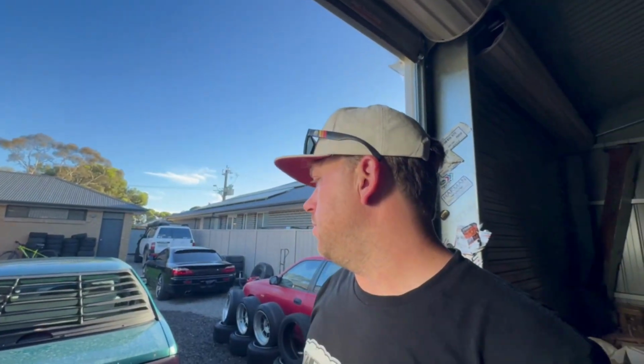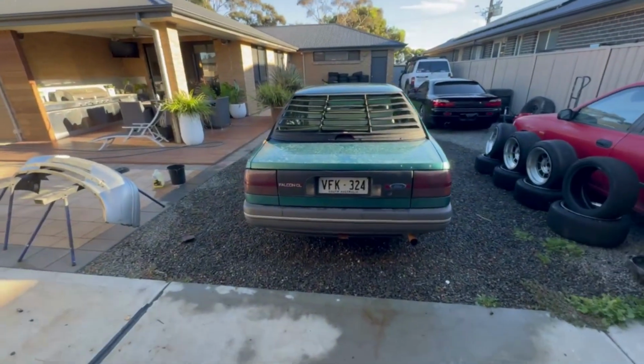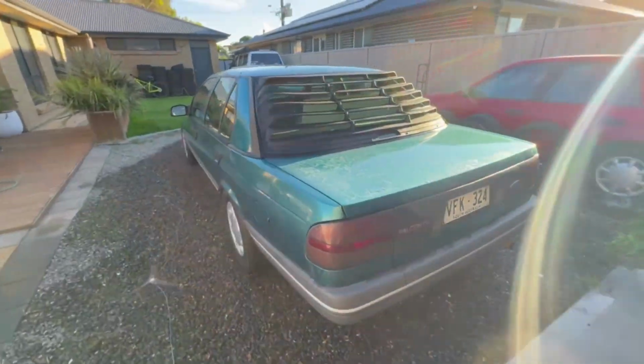So yeah, I've given it a wash and I'm about to go and meet Dad, and we're gonna cruise down to Cars and Coffee in Uriupta for the car's first outing. So I got something funny to show you in a minute. I'll fast forward and show you.